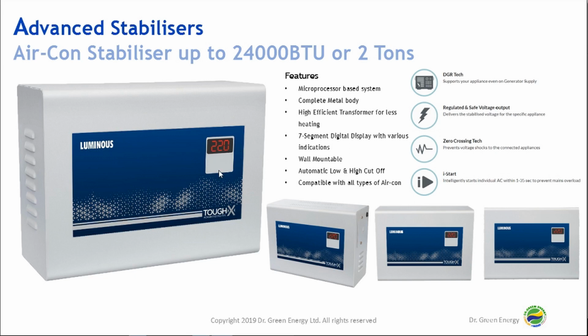And there is the digital display over here, 7 segments. You can see the status, and it is easy to install with the wall mount kits that we provided in the box. So you don't need to buy screws, you can just put the stabilizer on the wall, very easy. And this comes with automatic low and high cut off, and is compatible with all types of aircon. So whether you have a normal air condition or an inverter air condition, this can work for both.